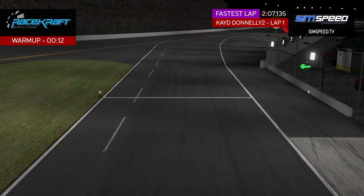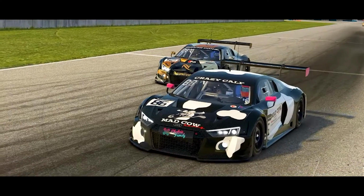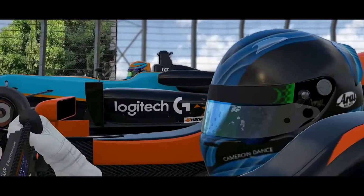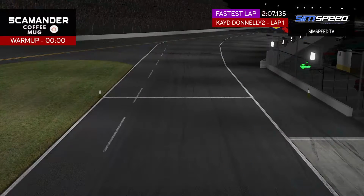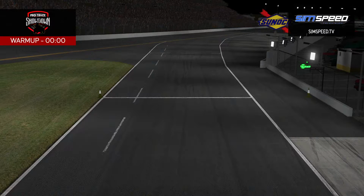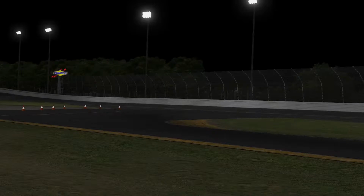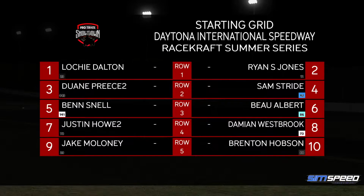Other drivers will be looking for some redemption here. Bo Albert, he's going to start in 6th place after starting from pole for race 1. Justin Howe. Of course, Sam Devantier. He finished in 12th place, but on pace, he was 6th in qualifying. So wait and see how those stories work out over the next 8 laps as the warm-up session is now over. And we can go through our grid for the feature here tonight at Daytona.